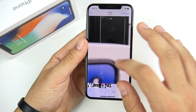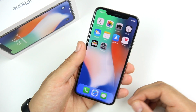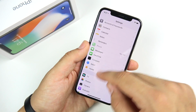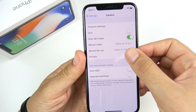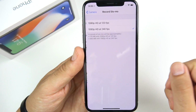And I'm going to show you a bunch of samples in a second, but 4K 60, all the video modes on here. It does have a great format for getting low storage out of those photos, so you don't use that much space. So if you do get a high capacity iPhone 10, you will get a lot of life out of these photos. If you go to formats, you can see high efficiency, compatible. You also have slow-mo up to 1080 240.